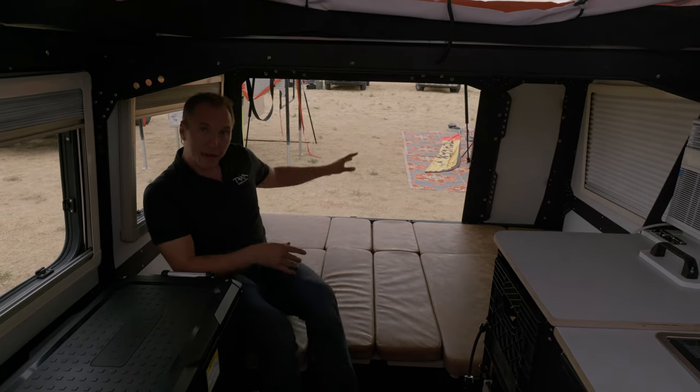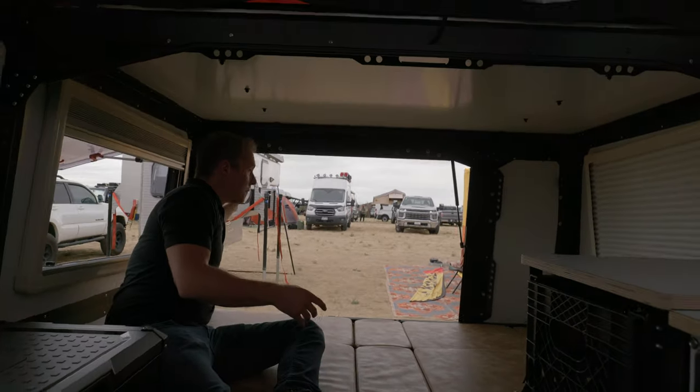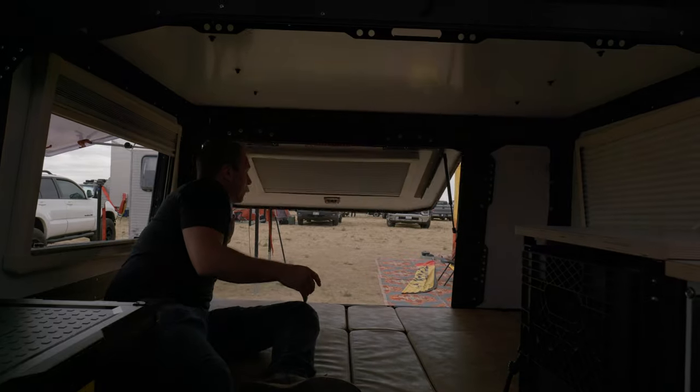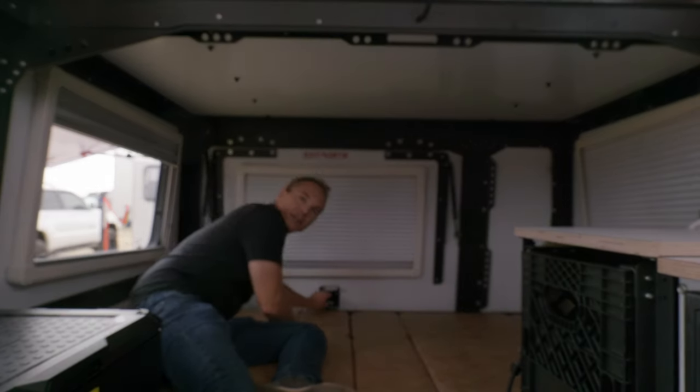The large back hatch here, really nice, because in the morning, like the Cricket, our other model, when you wake up in the morning, you can just simply reach over, grab the latch, and pop this guy open, and you get lots of natural airflow. You can hear the birds chirping and really just enjoy your morning in your campsite without ever having to get out of bed.